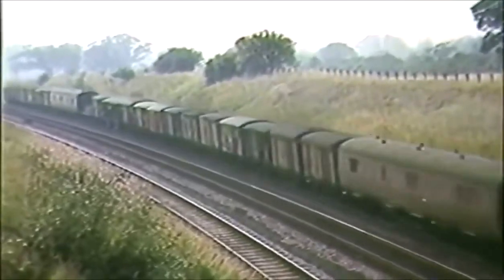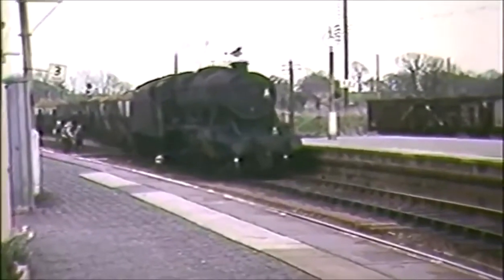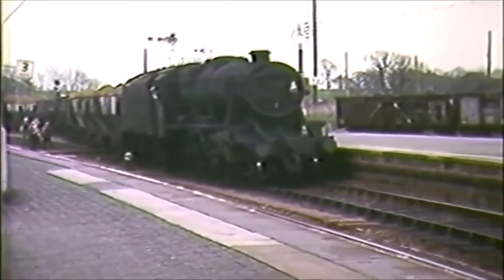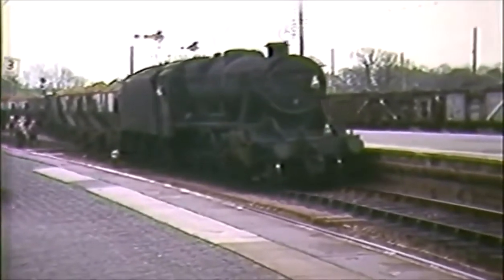The down relief line rejoins the down main line at Hatton Station. Another iron ore train pulls steadily forward off the relief and through the station.